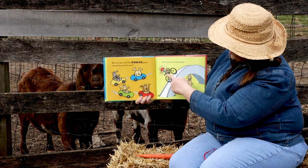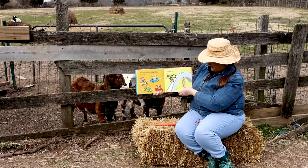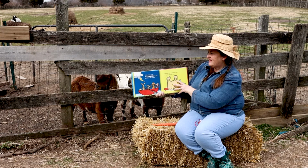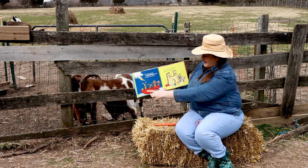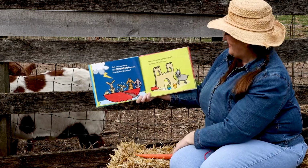Here we see an overgoat, and this one's going under. But can we count the crossing goats terrified of thunder? One, two, three, four, five.